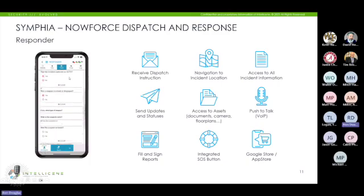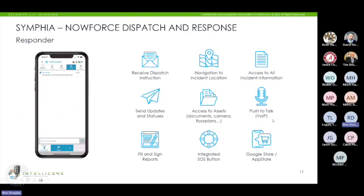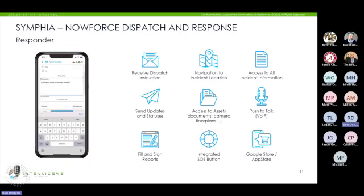Once they're on scene, they will be presented with the form to fill out so that they can accurately respond to the incident. They'll have access to other assets, video, images, even floor plans or material safety sheets. They have a push-to-talk component as part of their mobile app. This push-to-talk component allows them to communicate bidirectionally with the dispatcher, and all of those communications are recorded.